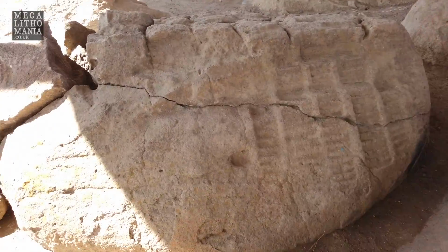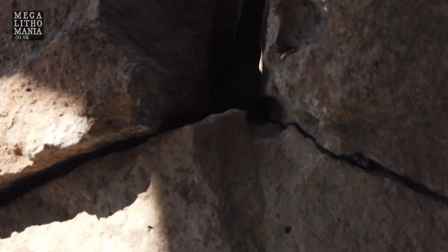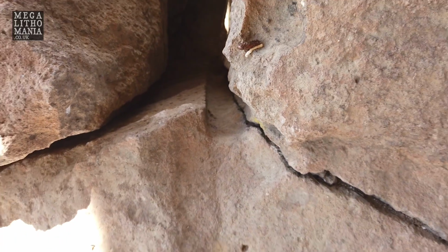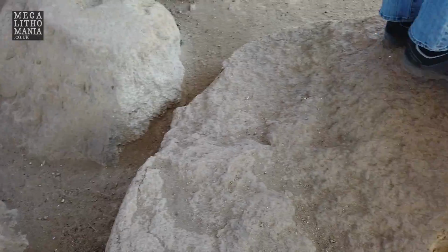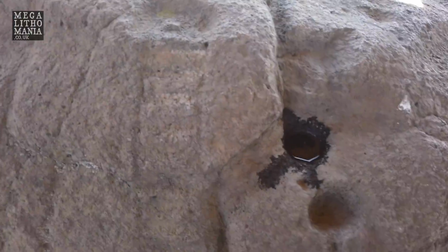I guess it's very modern, but it always struck me. You see this drilled hole in the stone. And also on top, if you go on top, you see more of these little holes in the stone.